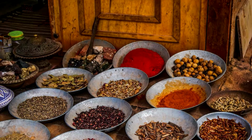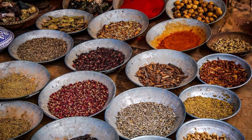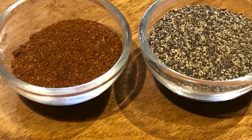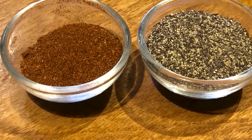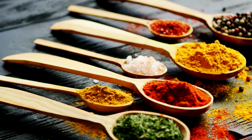If I only needed 2 spices in my spice cabinet, I think I would choose black pepper and red chili powder. Both of them are used both in baking and in savory dishes, and they add so much flavor, a little bit of heat, and sometimes a little bit of sweetness.